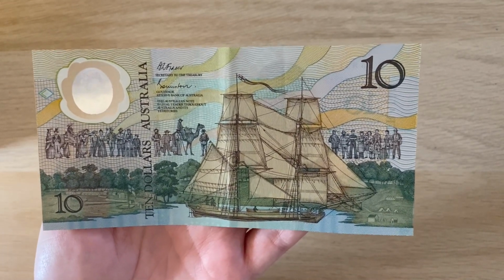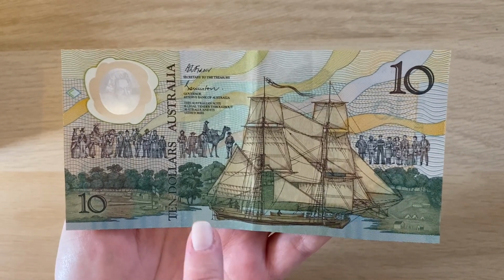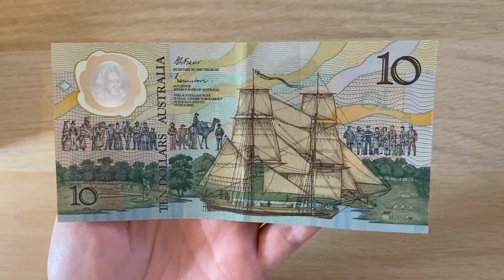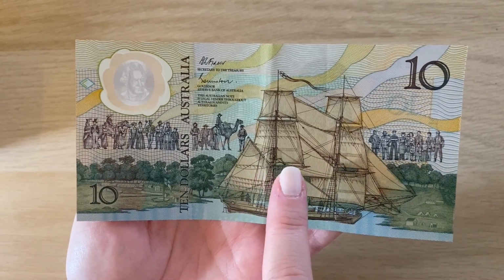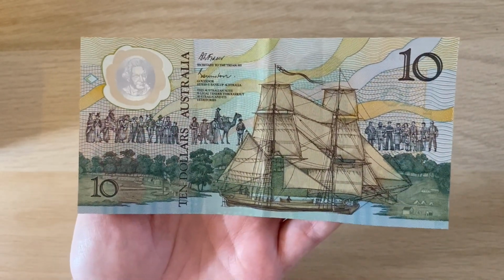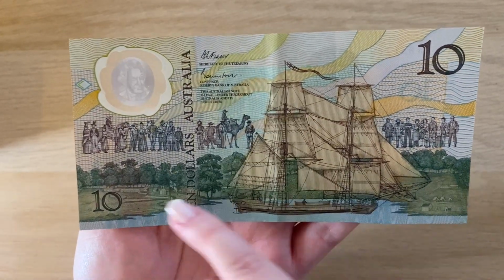The front features the sailing ship HMS Supply, which was anchored at Sydney Cove. And then you can see the early colony in the background. Above are people to symbolise all those who have contributed to Australia. The left to early settlers, to the right the modern working man. It's just gorgeous. And you can see in the hologram Captain James Cook. The detail in the little tents is just gorgeous.